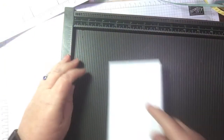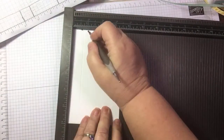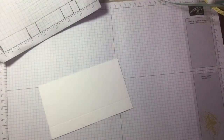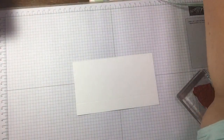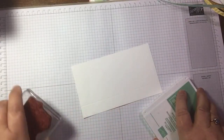Do you know what I'm going to do before I forget? I'm going to score this at the 3/4 of an inch along the bottom. Oops. And then I'm going to stamp. And then we'll work out how we're going to score it. Right, so where's my stamp gone? Come back. This one. You think I only possess one block? I've actually got 2 of this block.